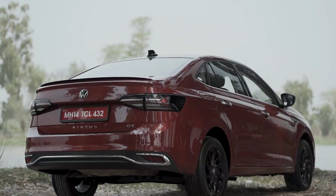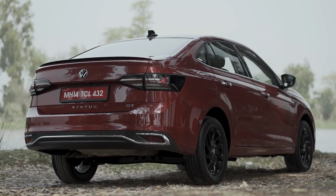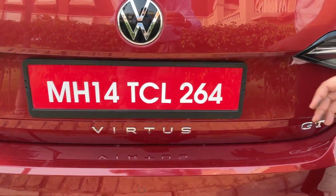It looks very muscled up. You get a spoiler, very, very subtle spoiler, very discreet spoiler. And of course, you also get these lamps, which are blackened out to give you a very cool and smart look. Virtus badging again, and the GT badge over here.